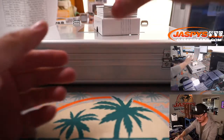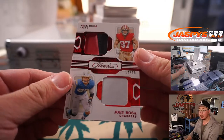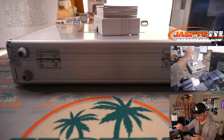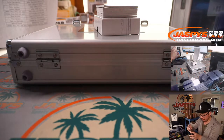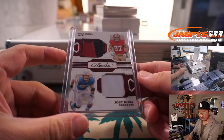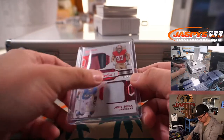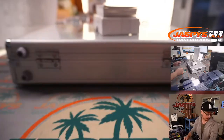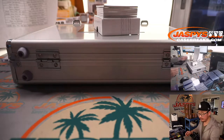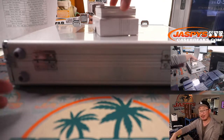All right, 14 out of 15 looks like a randomizer between the Niners and the Chargers, the Bosa brothers. Nick Bosa, Joey Bosa. It'll be a randomizer between Jose Alvarez and the Niners, and the Chargers are a number block team, so Chargers 4, which will be Paul. We'll do that at the end of the video, along with any other randomizers that we might have to do. One happy person, one sad person.